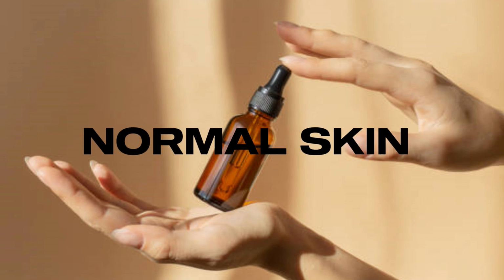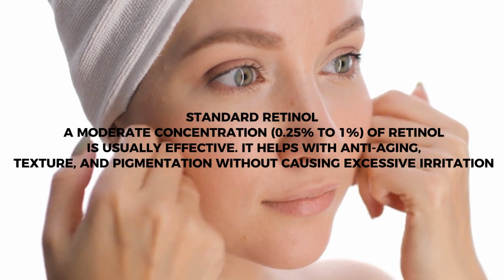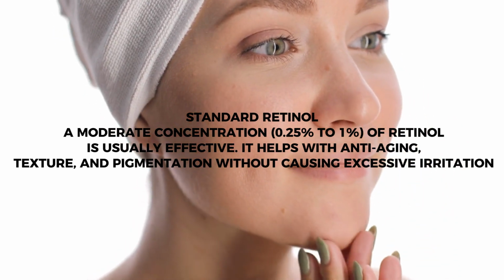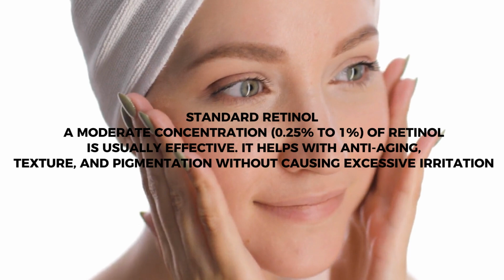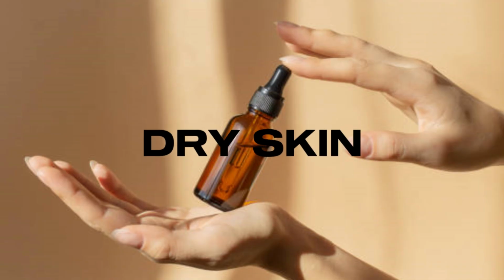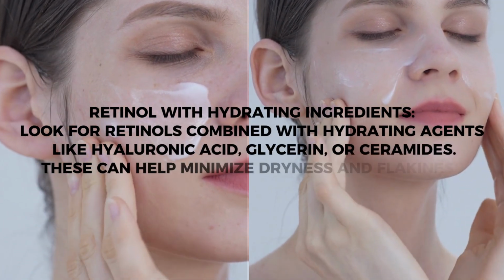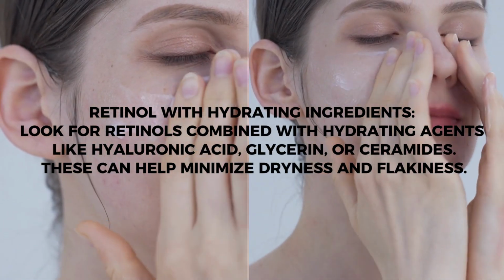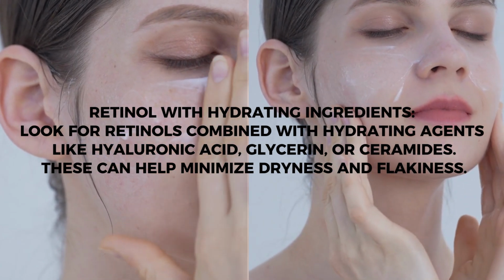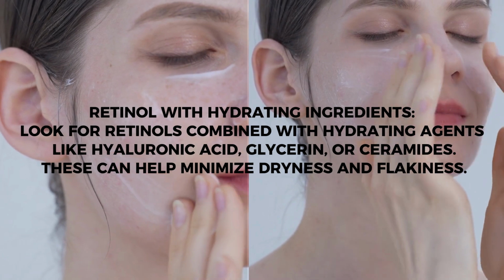For normal skin, we can use standard retinol, a moderate concentration. 0.5% to 1% of retinol is usually effective. It helps with anti-aging, texture, and pigmentation without causing excessive irritation. For dry skin, there are 2 types of retinols. First, retinol with hydrating ingredients. Look for retinols combined with hydrating agents like hyaluronic acid, glycerin, or ceramides. These can help minimize dryness and flakiness.